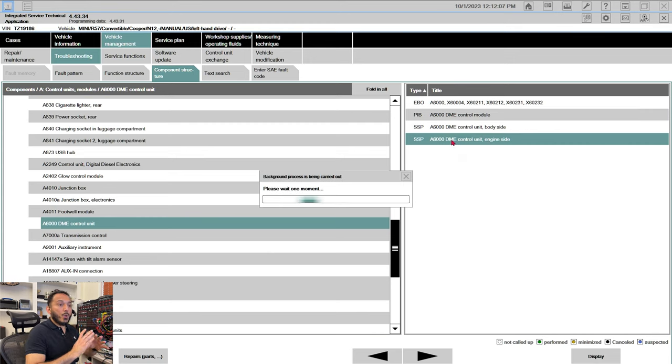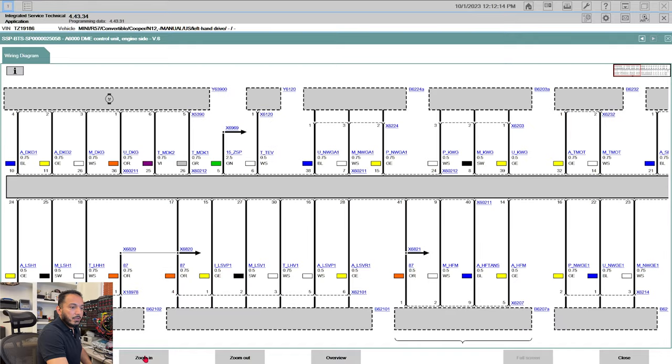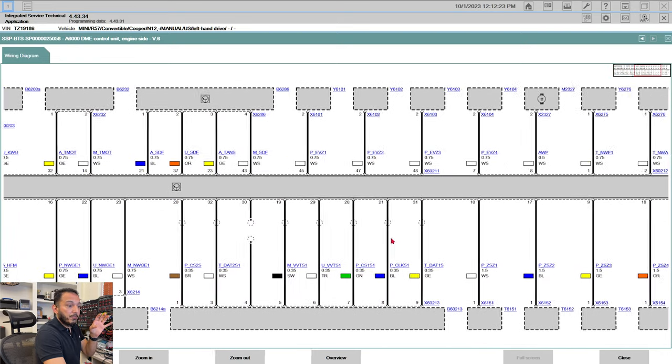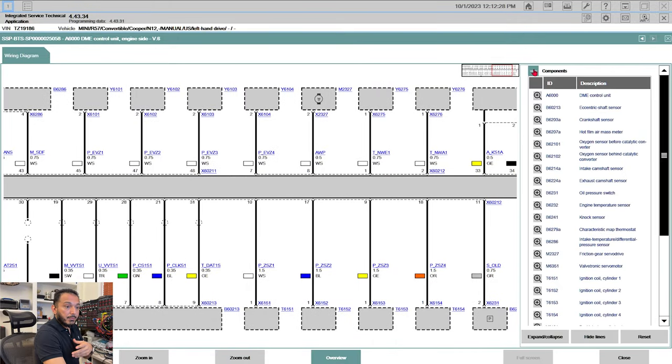Now we're going to have all the sensors and everything. And this is what I was telling you before. In here, now we have no names. You see B62101, what are they? You're going to be like, wow, I don't even know. The generic data is not going to give you all this. So only with the original information, overview components, you want to know what each is. Okay, well, T61, I know that's a coil, but let's say T6153. T6153, ignition coil. Boom. You click on it, it takes you right there.